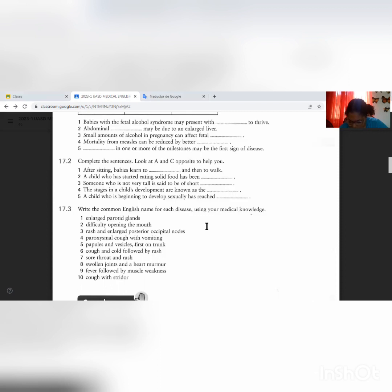Cough and cold followed by a rash: measles. Sore throat and rash: scarlet fever. Swollen joints and a heart murmur: rheumatic fever. Fever followed by muscle weakness: polio. Cough with a stridor: croup.